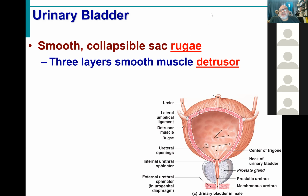And also, just like the stomach, it has 3 layers of smooth muscle. However, in our stomach, those 3 layers were very, very distinct. We could clearly see the circular and the oblique, the circular and the longitudinal as we looked at it. In our bladder, the 3 layers are very intermixed with each other.